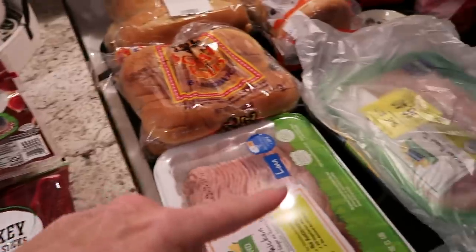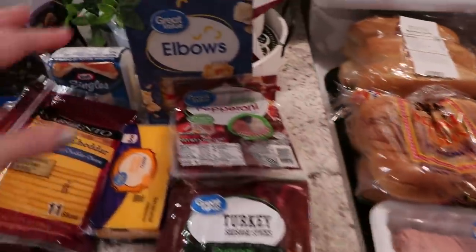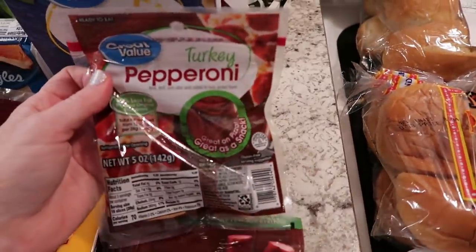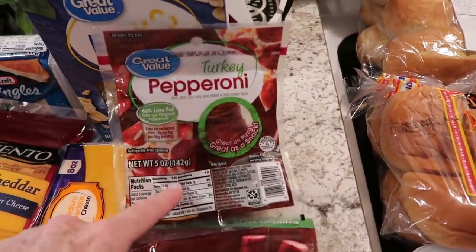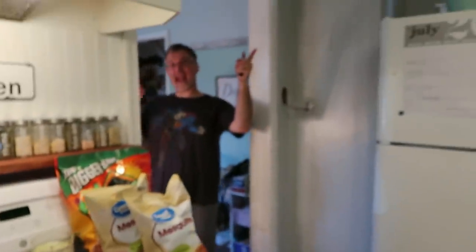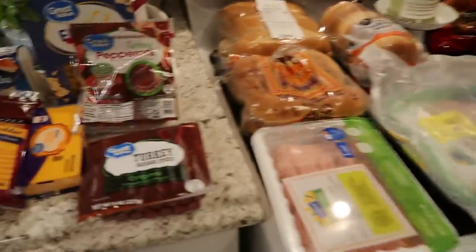Then I do have a lot of meat in the freezer, so like I said, I've already got meals for that. So I got some elbow macaroni for macaroni and cheese, pepperoni. I'm gonna make my Pizza Hut pizzas. Well, I haven't made those in forever. We have light, yay! Oh my goodness.